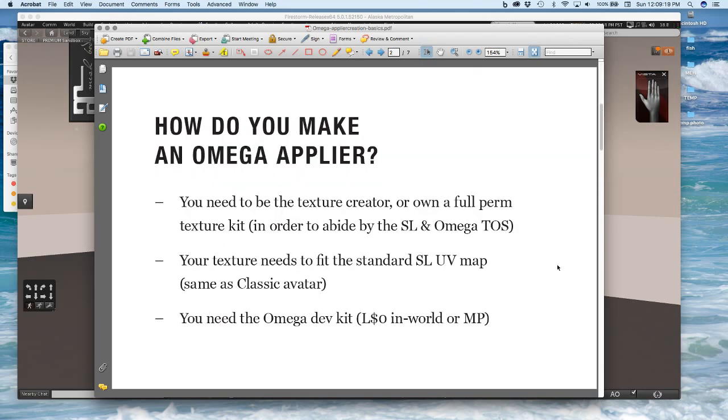So I'm going to go over, how do you make an Omega applier? Well, you need to be the texture creator, or you need to own a full perm texture kit. Okay, this I can't emphasize enough. You can't just take an item that you bought in Second Life for your standard avatar and convert it over to an applier. That's not a thing you can do. You need to have uploaded the texture yourself, or you need to have full perms on the texture. And the Omega and Second Life terms of service do not allow you to use other people's textures without their permission. It's not good, don't do it.